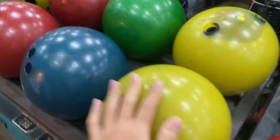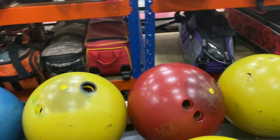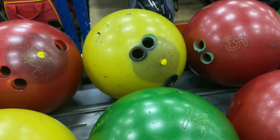So these are the plastic balls, and they are the in-house balls that are provided. As you can see, there are many of them, and these plastic balls typically just go straight, and they're labeled with numbers, and these numbers are in pounds. So as the number gets bigger, the ball gets heavier, which is general logic.